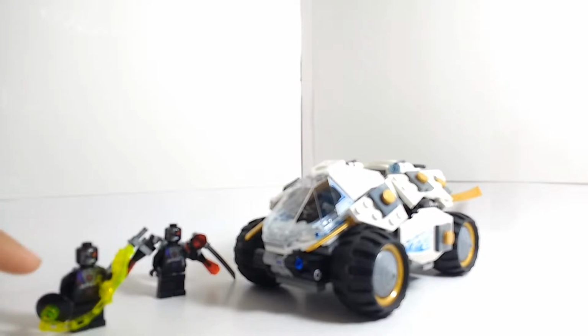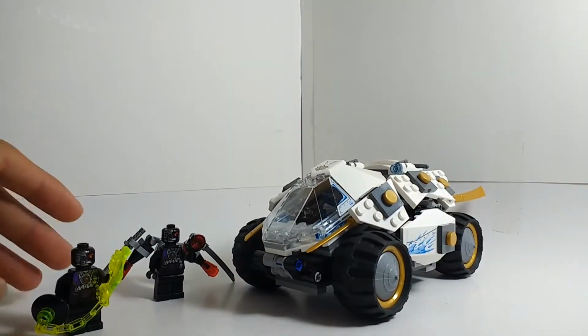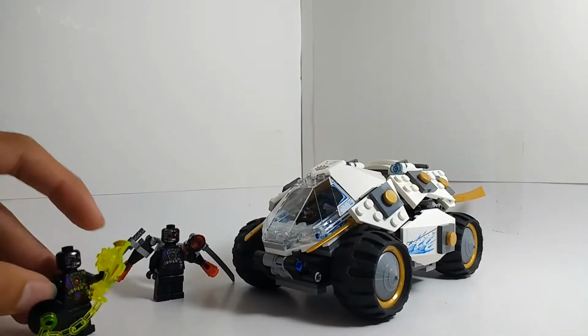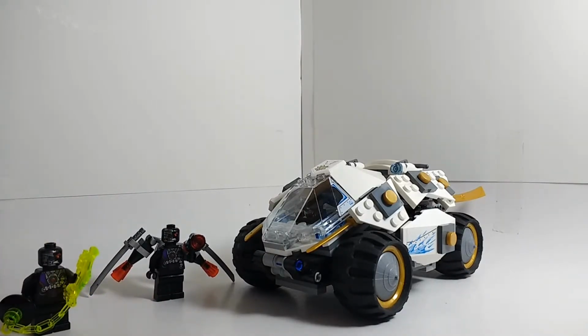Then the other Ninjoid here has one of the Departed blades. This one is the Techno Blade, and I believe this is the only set to have this in this color. The one that came in 2014 wasn't in this type of green. It was more of, I guess, just a normal trans green and not really a trans lime green or whatever.